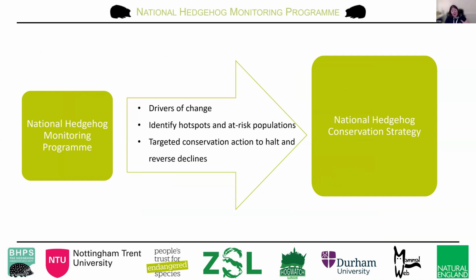So all this means that hopefully the results of the NHMP will inform policy and conservation strategies. We'll be able to identify drivers of change, those threats to hedgehogs. We'll be able to identify hedgehog hotspots and hopefully then replicate those across the country. We'll also be able to identify at-risk populations. And crucially, that all means that we'll be able to target conservation actions to where they're needed most.